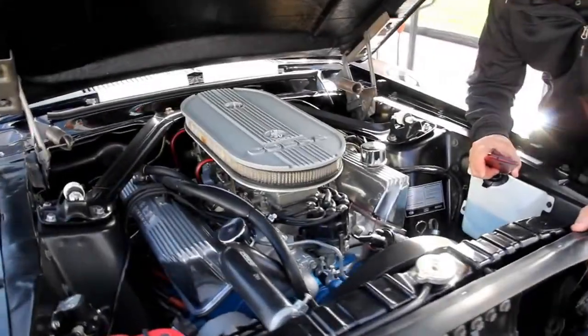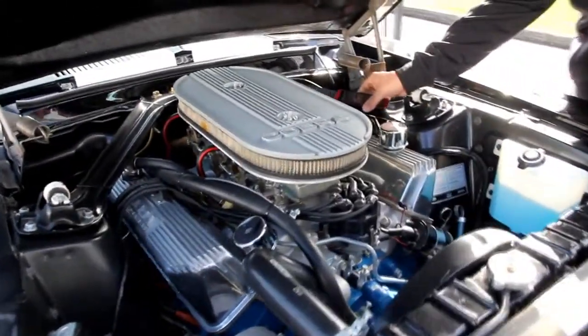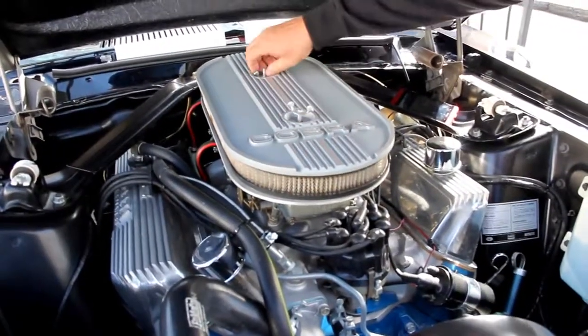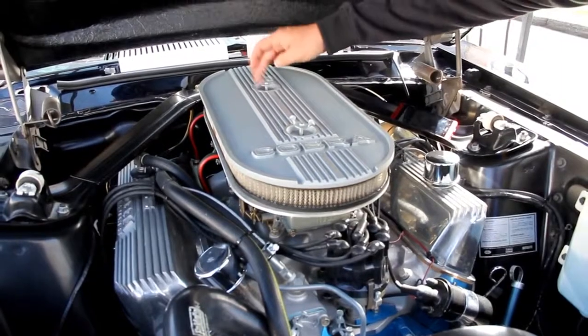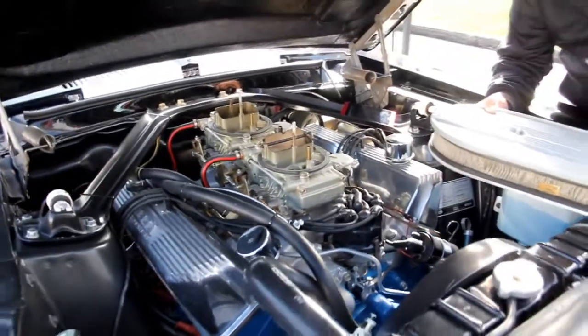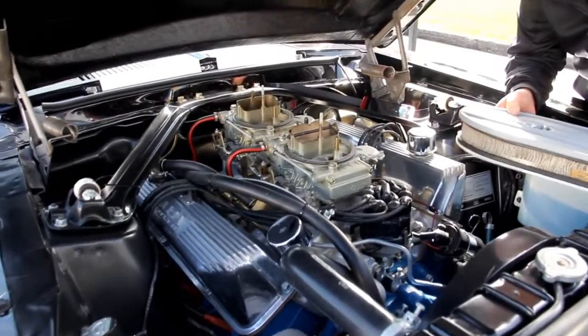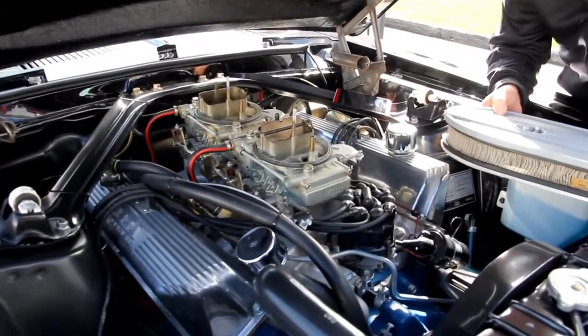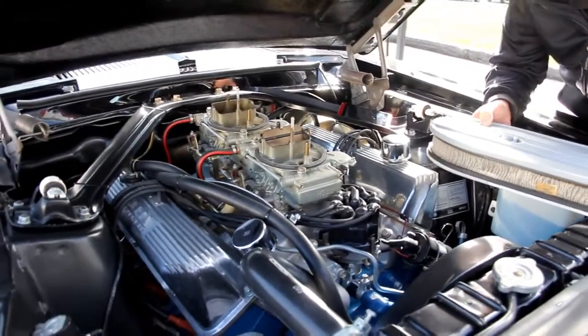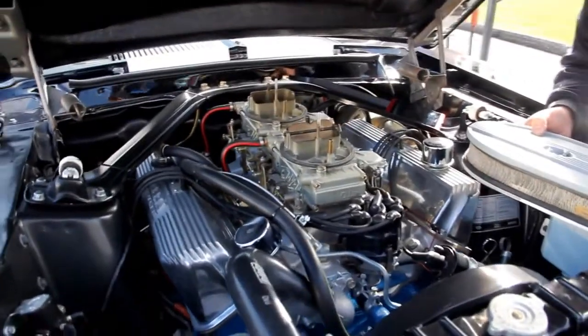All right, we're under the hood, and I know everybody probably wants to know what carbs are on this baby. So we've got a 69, we already know that, 428 in here. Underneath there, we've got the correct carburetors. We've got the C3AF9510-BK carburetors. You can see all the linkage looks correct.